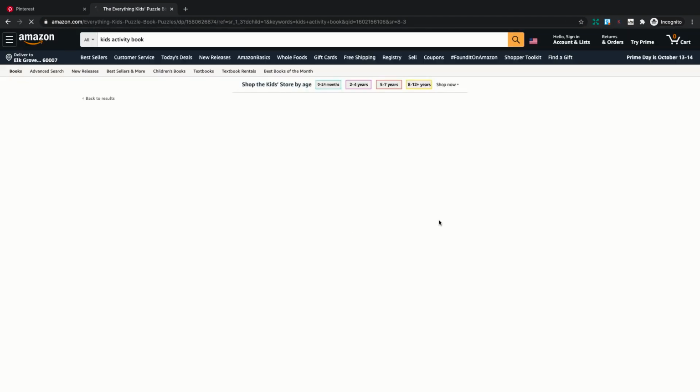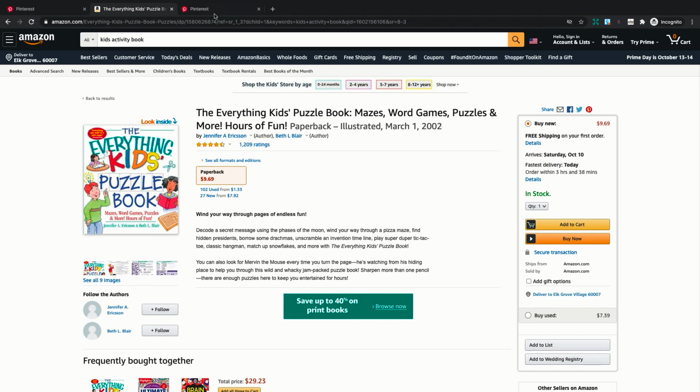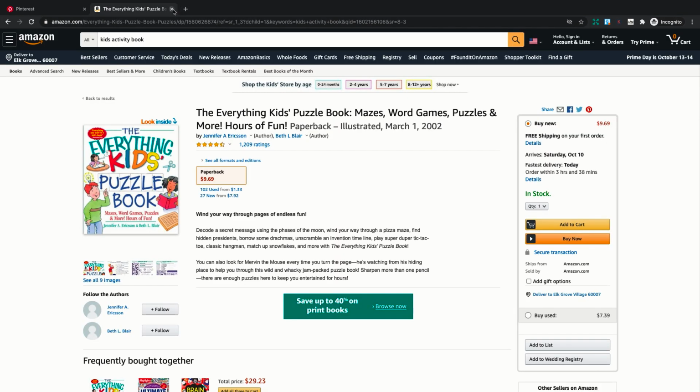Just go to your product page on Amazon and you can see there's a Pinterest icon over here. If you click on it, you can easily create a pin for your book. The problem with this is the image it uses is this exact one and it doesn't look like it's actually a book. So I don't usually go with this method. What I usually do is I create custom mockups for my book and I just upload them. So let me just show it to you really quick.